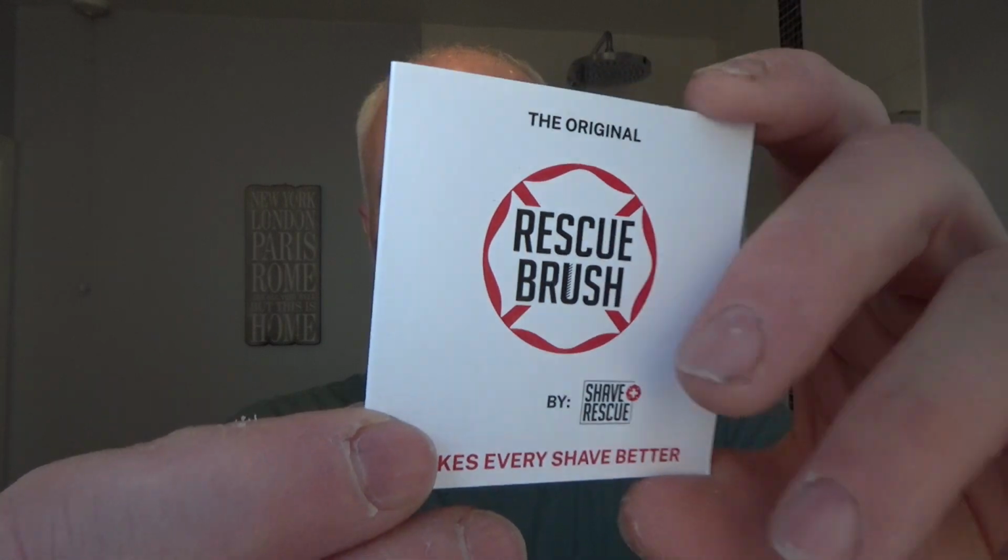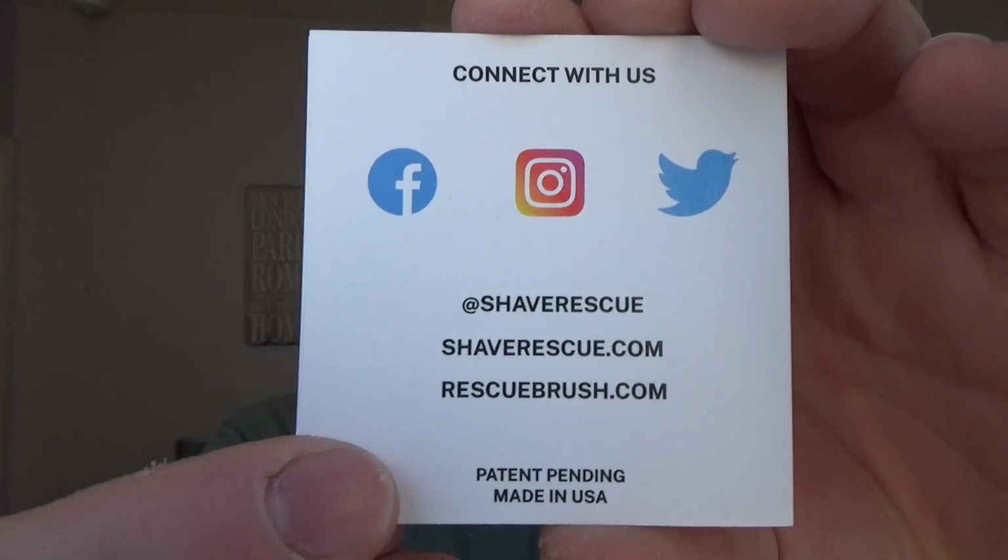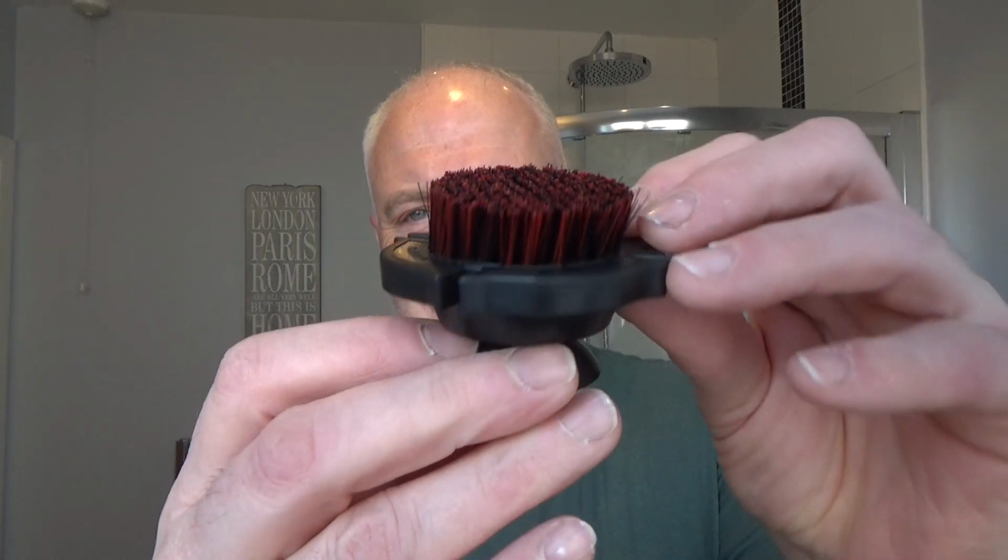It comes in this little box, and there's a little card here with their logo, Instagram, Twitter, Facebook, all the social media outlets. Terry said that he's patented this design. It's for every razor, but mostly cartridge razors. Remember when we used to shave with a cartridge razor? Some of you might still, and it would always get clogged up. Well, Terry's come up with this novel idea. It's called Shave Brush Rescue, and here it is.